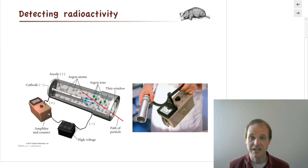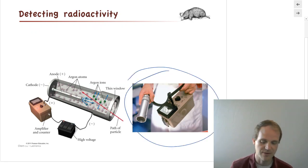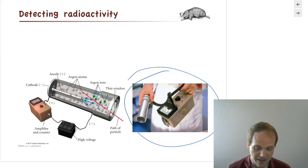So something undergoes radioactive decay and you want to figure out what it's doing and where it is. One of the most common things you'll see in movies is people walking around with devices like that, pointing at things, and it's going tick, tick, tick, tick. And they're screaming because everyone's going to die. Well, it turns out that is an alpha particle detector. It's just detecting alpha particles. It's called a Geiger counter, named after the person who eventually created it.